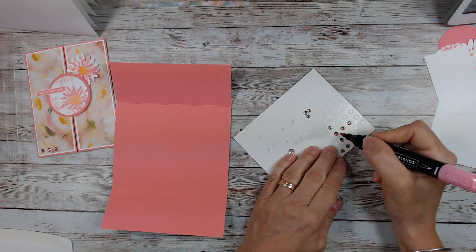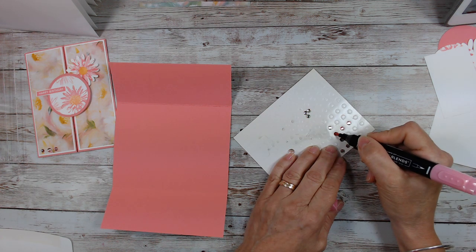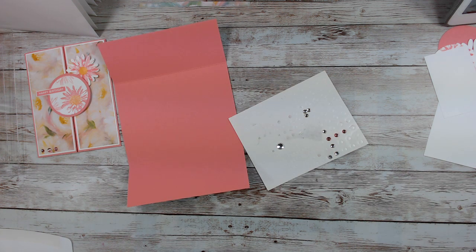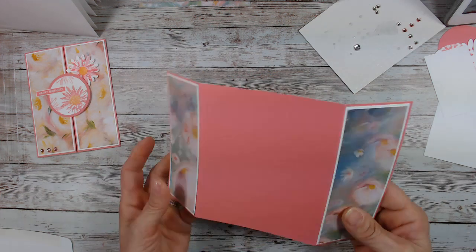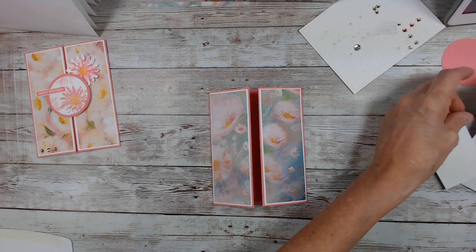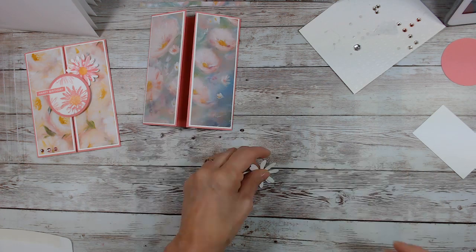Yes, it's kind of a gated fold. But there are many ways that you can do a gated fold. It's more than one kind of gated fold, put it that way. Okay, we're going to let that sit there. Now this goes this way. Now, this is kind of funky here, what I've done.